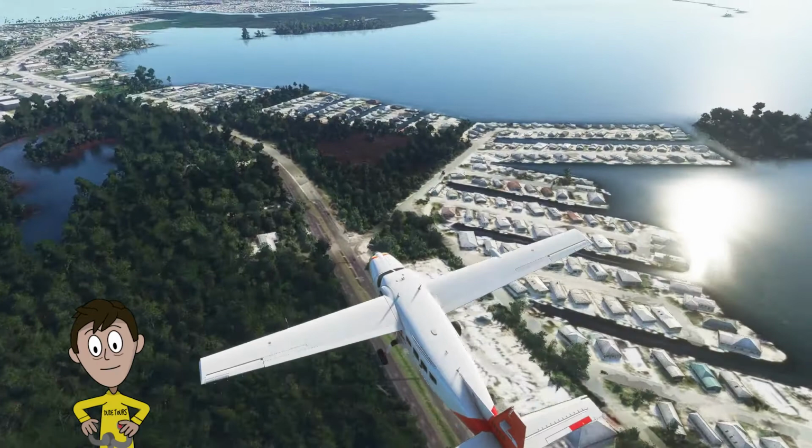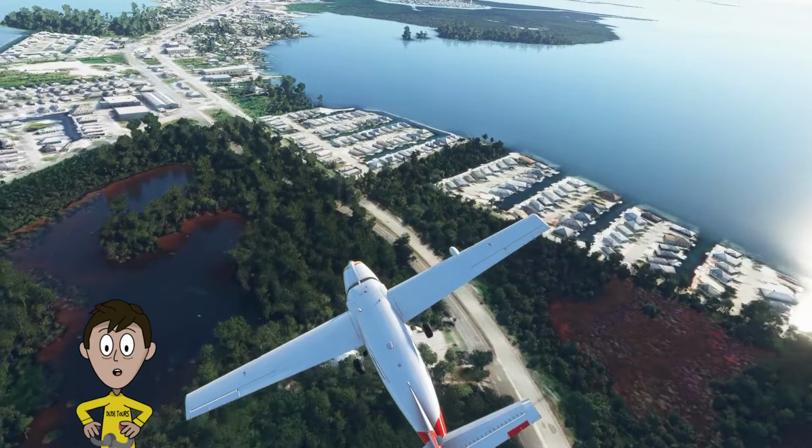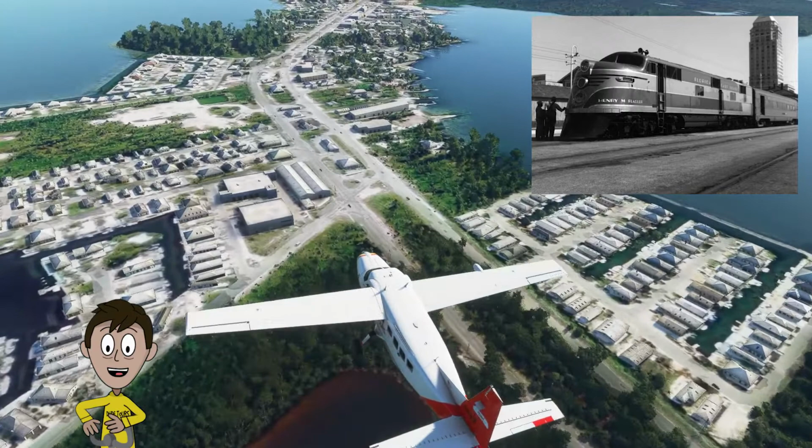Flagler's rail network became known as the Florida East Coast Railway, or the FEC. By 1904, the FEC had reached Homestead, south of Miami.